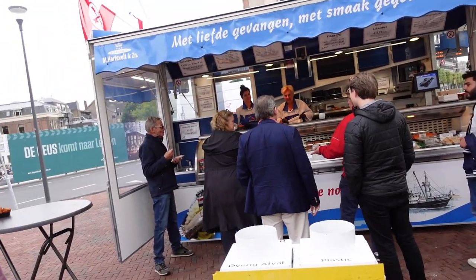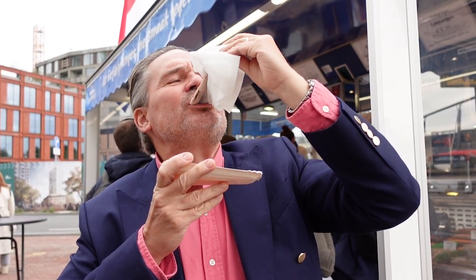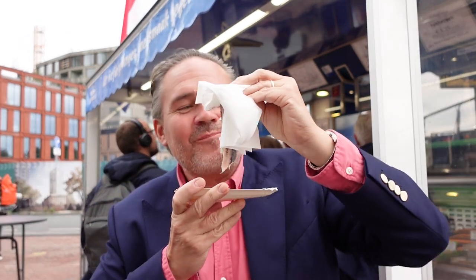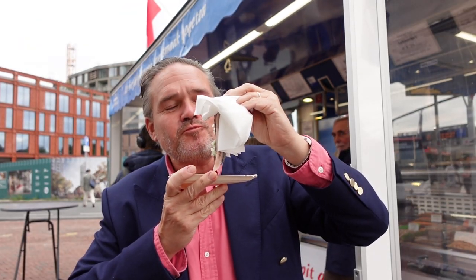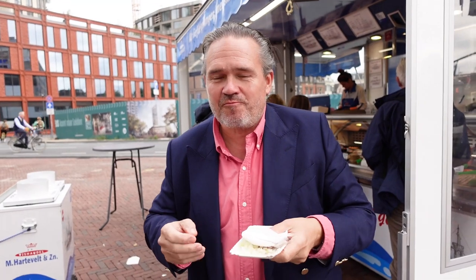Arrived back in Leiden and my dad really wants to try the Dutch raw herring, so they're currently waiting in the line. Lekker, lekker. Do you like it? Oh, that's a good photo. Would you eat it again? Absolutely. Everyone who comes to the Netherlands has to try this.